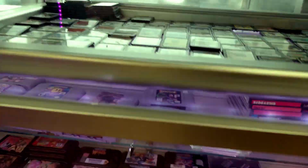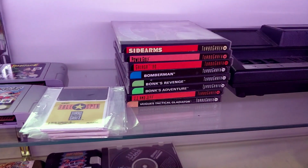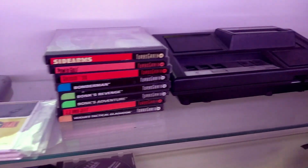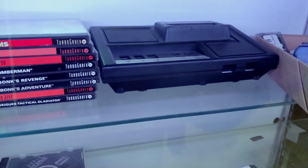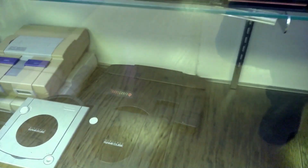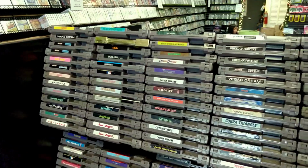But right below it, you got something interesting. It is some TurboGrafx games, and you don't see nearly enough of those laying around. And then right next to it is this other thing. I meant to ask what it is, and I don't know, so write it in the comments if you know. But there's also the TurboGrafx that goes with those games down there. And there is our guest for this video. You'll see more of him later.